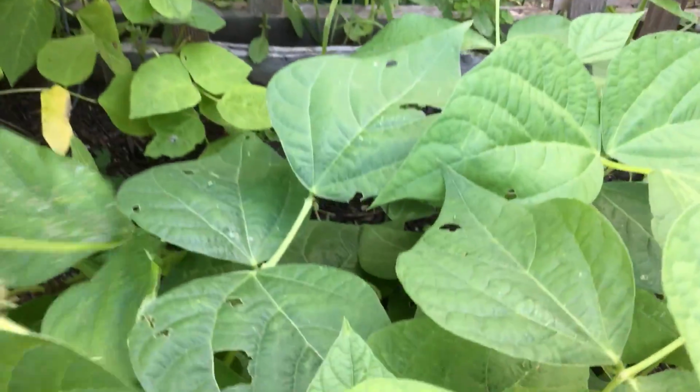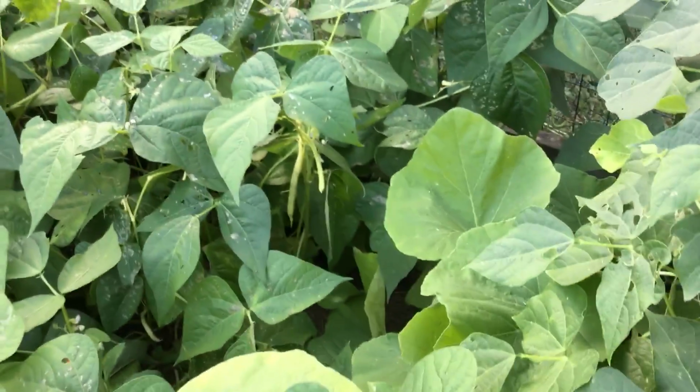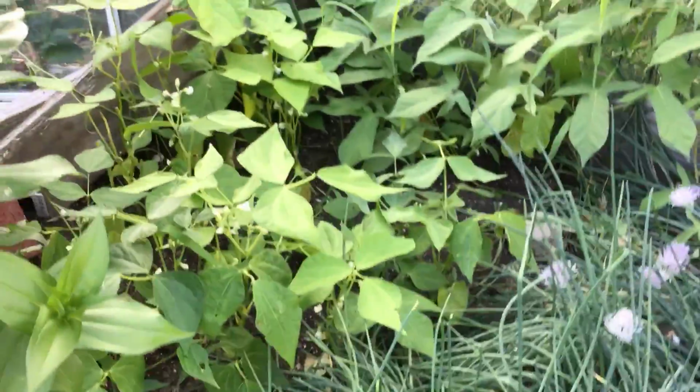Back in here, lots of yellow wax beans. Tom, my husband, loves those. They're very productive. Got them planted sequentially so that when this crop is done, let's step over here. We'll move on to these little guys that I planted a few weeks ago. Lots of beautiful zinnias grown from seed in the garden.